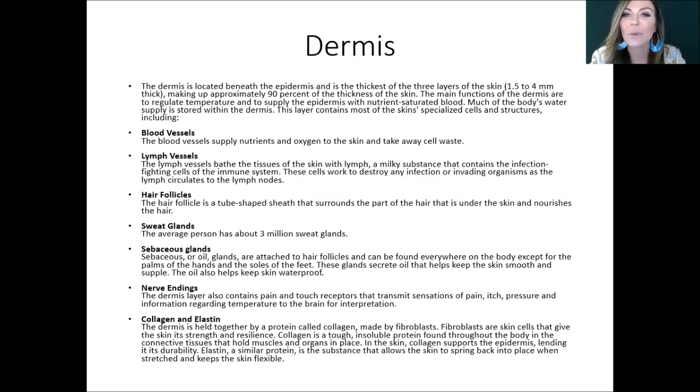This layer contains most of the skin's specialized cells and structures, including blood vessels and lymph vessels. So blood vessels, I spoke about this a lot, bring nutrients and oxygen to the skin, and take away cell waste.